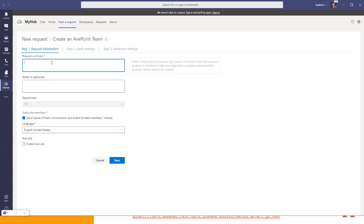All I have to do as an end user is answer a couple of questions. I'll put in a request summary: I need a new customer presentation 2020. I can put in notes to the approver. But because of the properties I have in Azure AD, this is pre-filled and some of this information is classified on my behalf without me having to do anything. And of course, I can't change this field because I am actually in the TSP department. Other things are already pre-canned for me, such as the language, and allowing me to send copies of the conversation to people's inboxes if I wanted to. However, I also have the option of not bugging everyone and deselecting that.